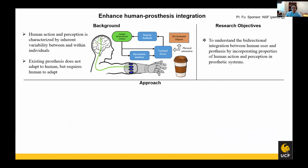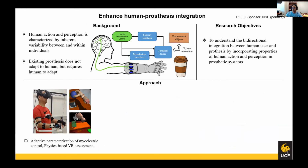So the last project I'm going to talk about is related to prosthesis. I think I'm running out of time, so I'm going to go through this quickly. We're using virtual reality to create this assessment environment so that we can test all kinds of control approaches and mechanical designs of prostheses.